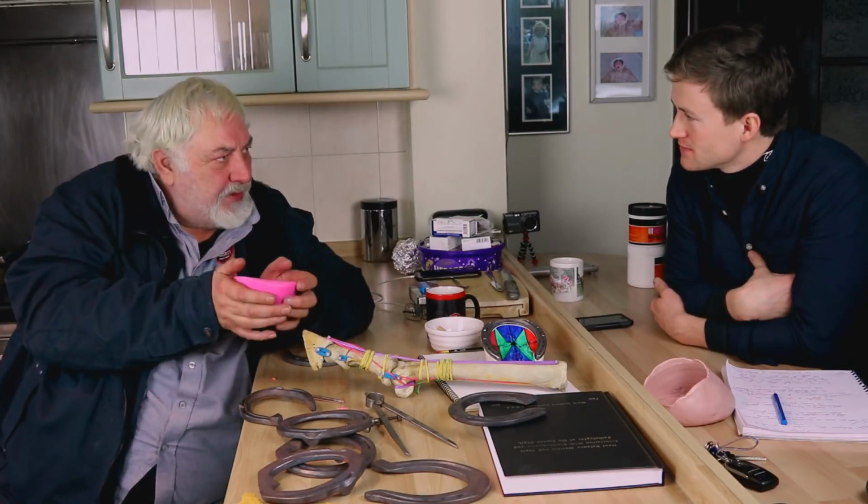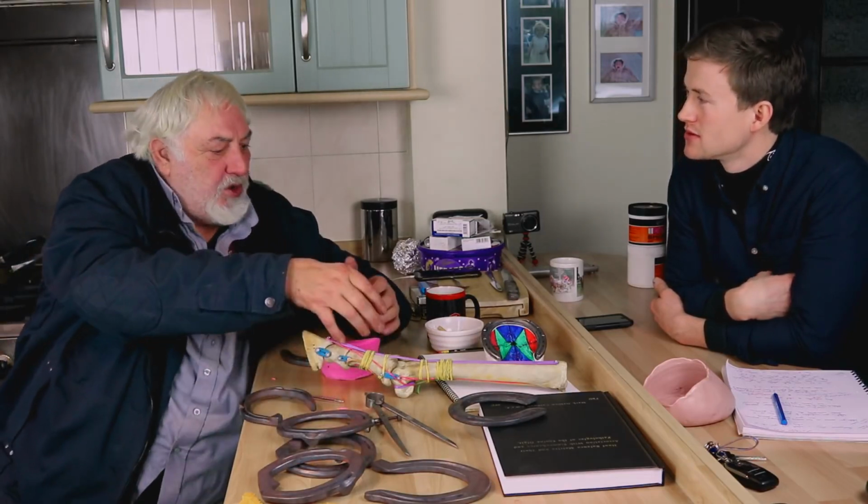Hence the importance of understanding your trimming methodology and your trimming protocol in relationship to your shoe selection and the way that you're going to apply it. Does that make sense to you? That's the importance of the skill behind what it is that we actually do.